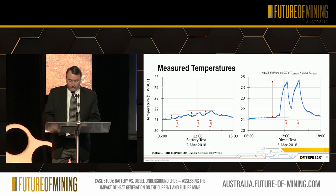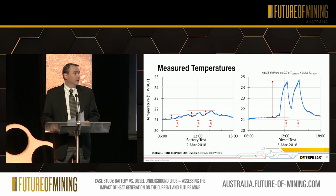Now, if you recall that the airflow was quite a bit higher than the regulatory requirements, this is something to keep in mind, because if it was set actually at regulatory levels, this difference between the 2 machines would have been quite a bit more than what you see here. So that basically implies that the benefits of the battery electric LHD are probably a bit greater than we're actually presenting here.